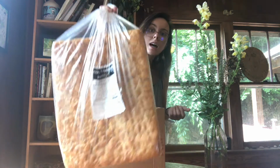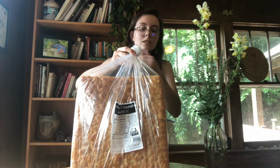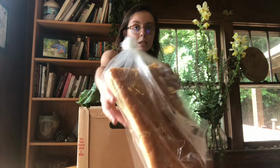First thing I see popping out of my box is a giant piece of local focaccia bread. This is from Annie's Bakery. If you're not familiar with this type of bread, you can use it for a lot of different things. It's a little on the thicker side. You can see it's very fluffy. It's herbed, so it has basil and different herbs in it, and some olive oil. So it would be great to slice it in half and then use those two halves as a sandwich bread, like a thinner sandwich bread. You can also eat it on its own, use it as a dipping bread if you make a nice soup, or just as a side to a salad.